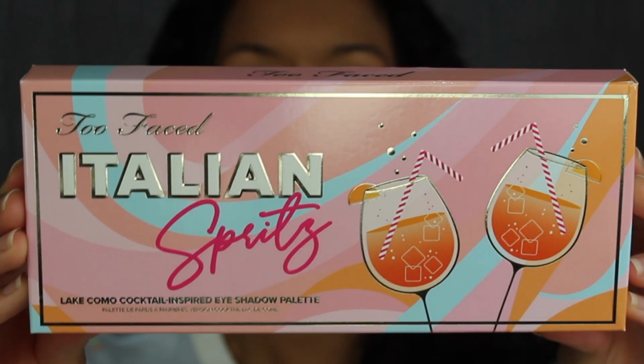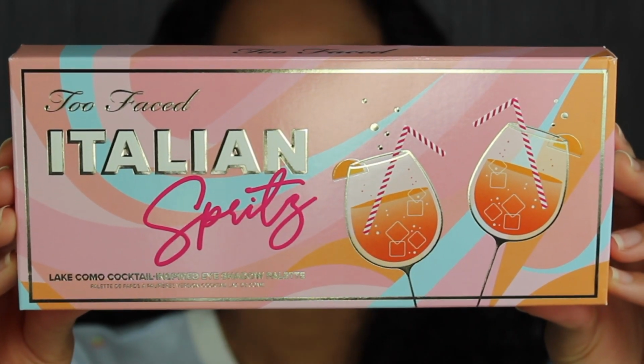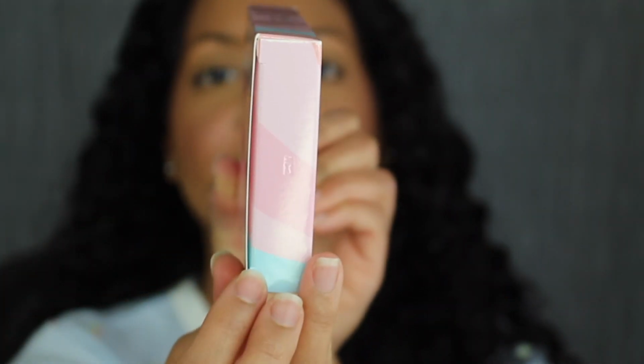Here's a closer look on what the packaging looks like. It says Too Faced Italian Spritz. Underneath that it says Lake Como cocktail inspired eyeshadow palette. I like the packaging, it's cute. Up at the top it says Too Faced. On this side of the packaging there's nothing printed.